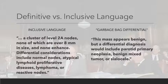Garbage bag differentials, I'm sure you've all seen these, and this is just one from a recent case at my institution. This patient had a scalp squamous cell carcinoma that was provided in the history and the clinical information, and had a rounded appearing mass in the parotid gland. The report stated the mass appears benign. Differential diagnosis would include parotid primary neoplasia, benign mixed tumor, or sialocele. And that's just wrong on every level and largely inappropriate given the information that was provided.